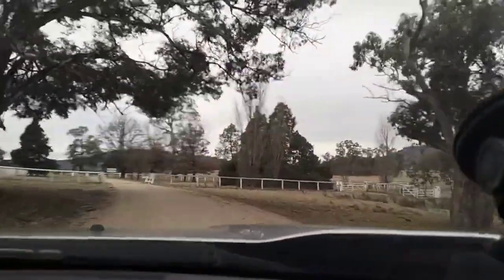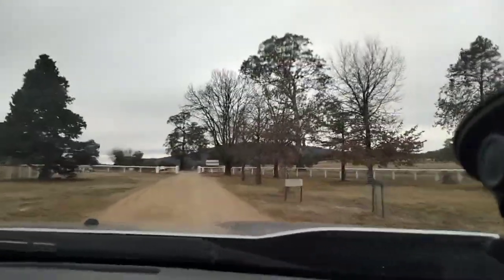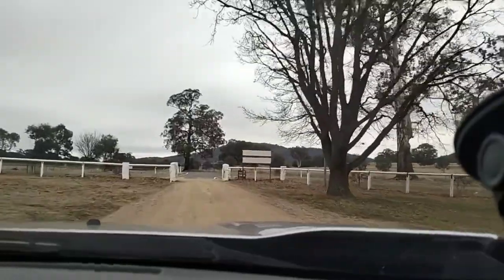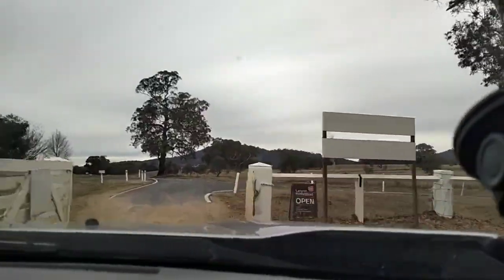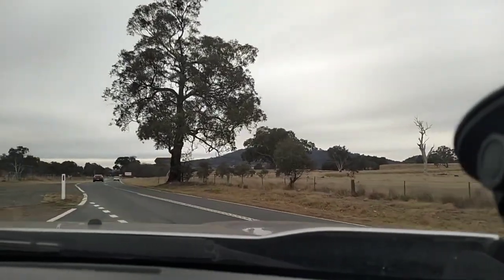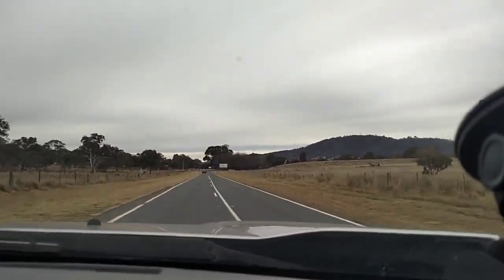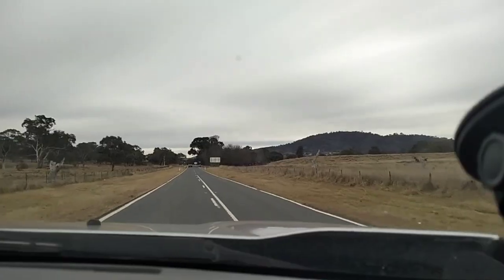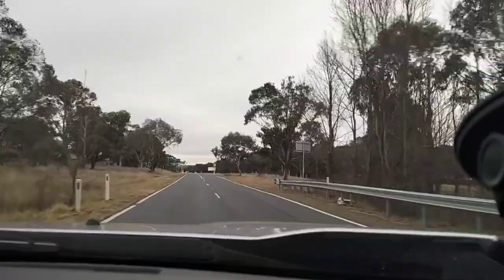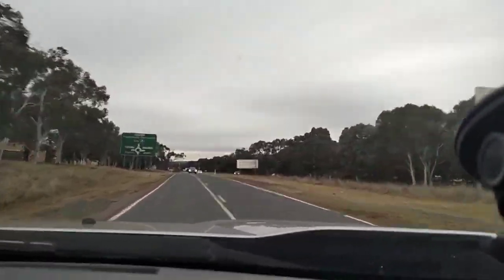Right, we're coming up to the main entrance, and give you an idea of just how close the suburbs of Canberra are. We're turning left onto Tharwa Drive now, as soon as we get out the gate at any rate. So it was about 1 kilometre, and welcome to suburbia.